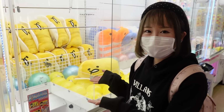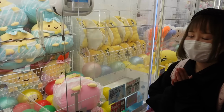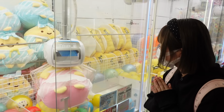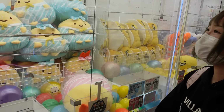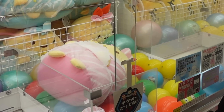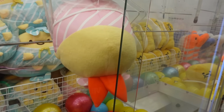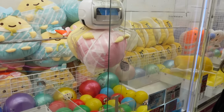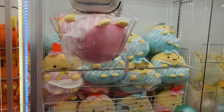So this is a good at Tama machine, and I just moved to the left. Let's try Sumiko Kurashi. Again, we just wait for the right timing and pray. This is gonna be fun. She has like this cute pink waitress clothes on. I think it's so adorable. Oh my gosh!